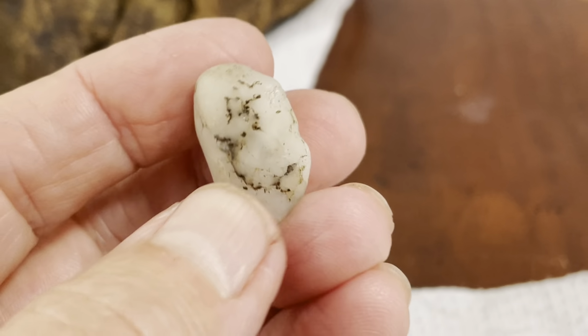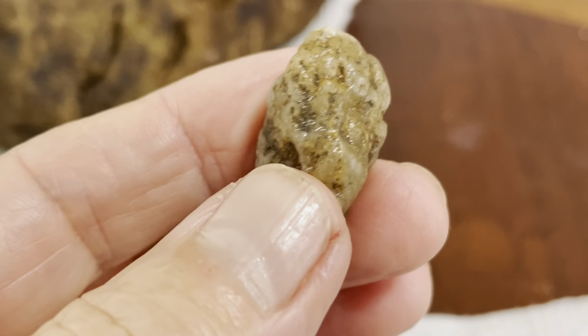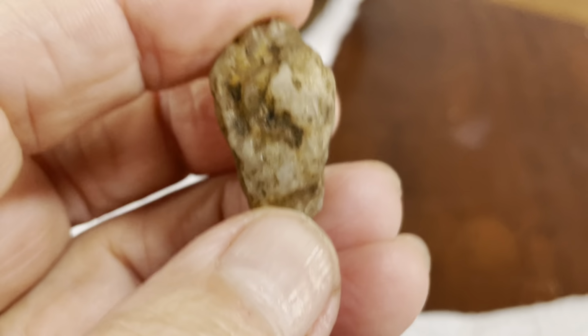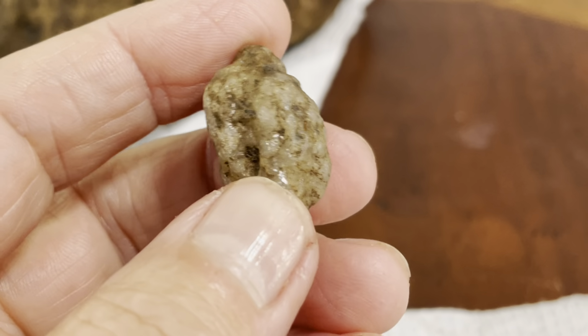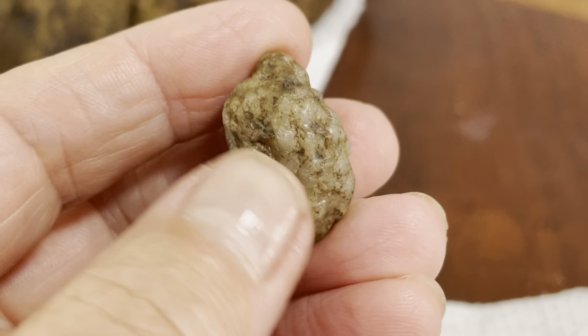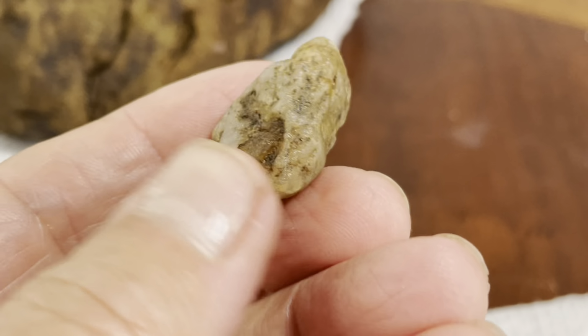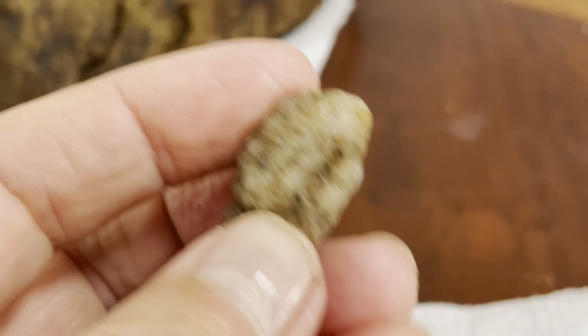Mountain rock. This is mountain rock. This looks beautiful. I don't know what this is. Looks like amber, white or amber, but this is rock. There's silver, like a... It's not silver. It's a crystal or something.